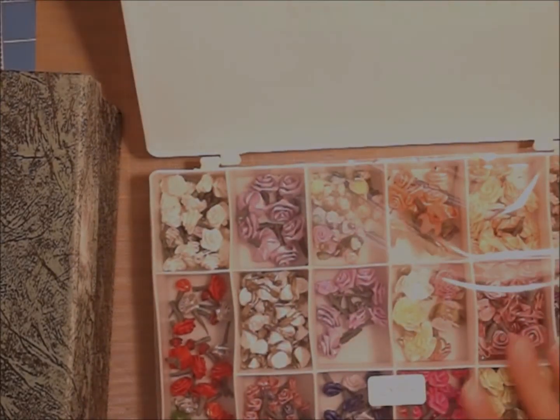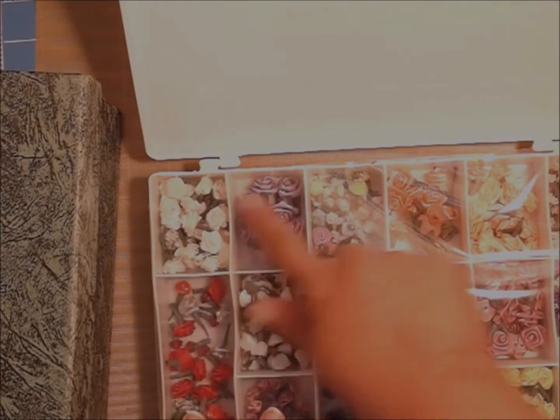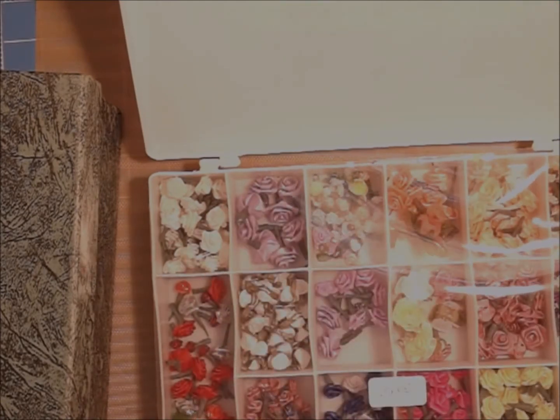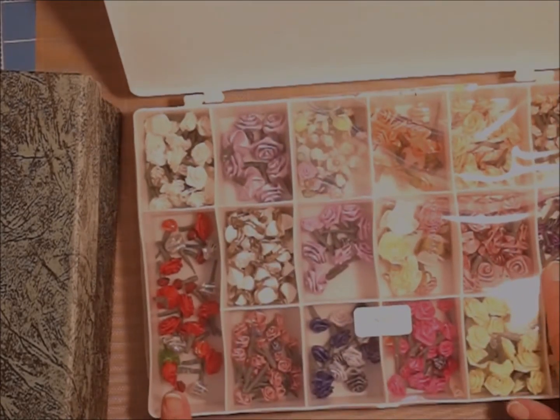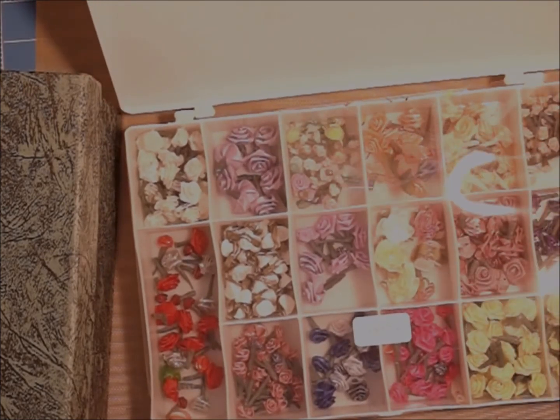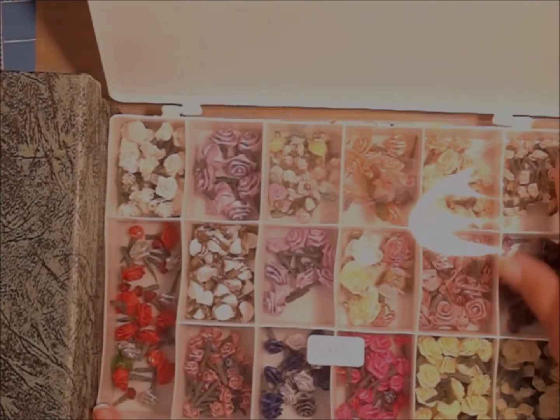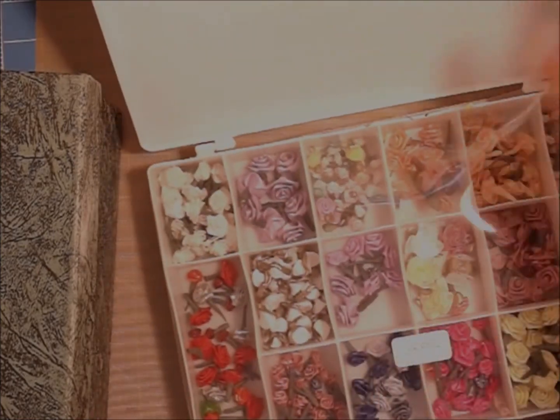Some roses. Look at all these roses. I got this huge batch of roses for $5, and I use these roses like crazy. So I figured out about 4 of these containers might be equivalent of what you would pick up at Walmart. So I think I came out pretty well.